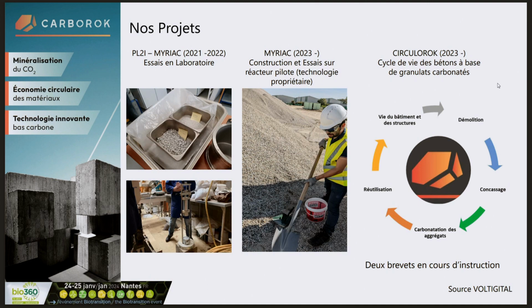And we have a third project, which is ongoing as well, to test the added value, the added benefits of mineralization of CO2 for concrete materials. Obviously, if we store CO2 into the materials, we can improve the environmental impact of the concrete without touching the cement, just working on the aggregates. But we can also work on different parameters like reduction of absorption, or having a better compressive strength, and so on.